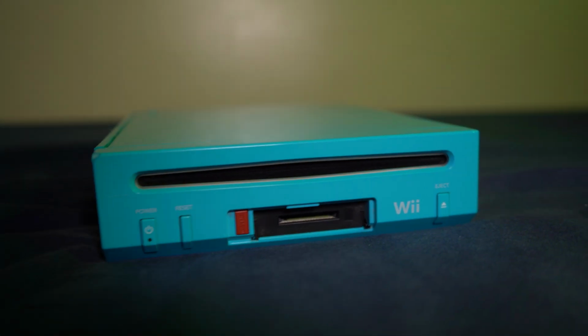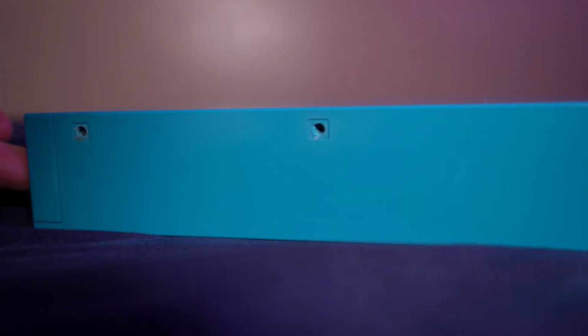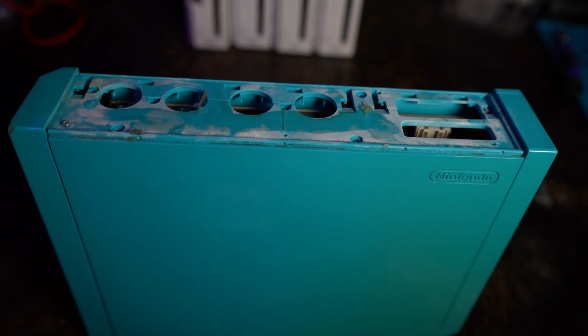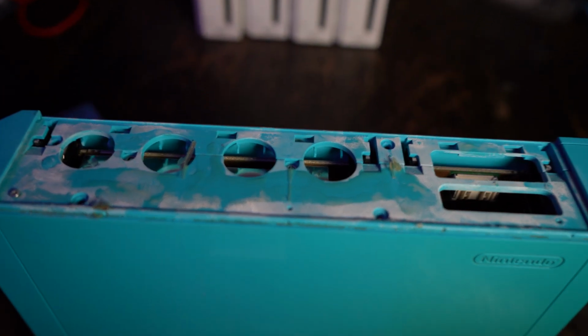Even if it was unfixable, I was thinking I could at least use the case and put it over one of the other Wiis that works, but even the case is just in beat up condition. Whoever took this apart before I did literally glued the top parts on the Wii, presumably because they broke some of the plastic and it was falling off. So this whole thing is just a mess. I don't really want to work on it. I'm going to, but it's just a big mess and its fate is yet to be decided.